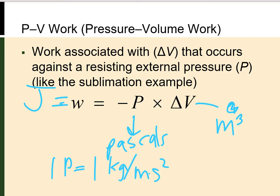In a constant volume process, when delta V, the change in volume, is equal to 0, that means that the energy transferred as work will also be 0, because negative P times 0 would give me a work of 0. So the change in internal energy of the system under constant volume conditions is equal only to the energy transferred as heat, or Q.